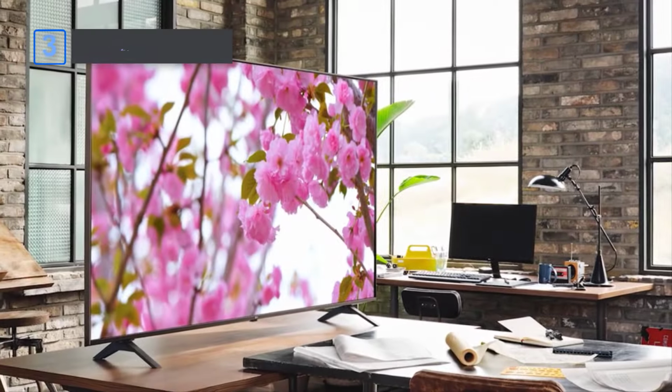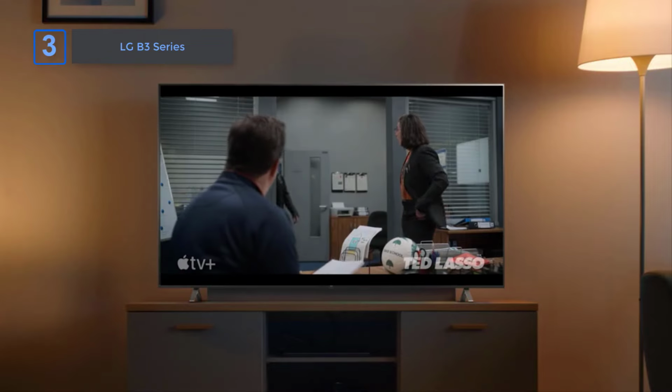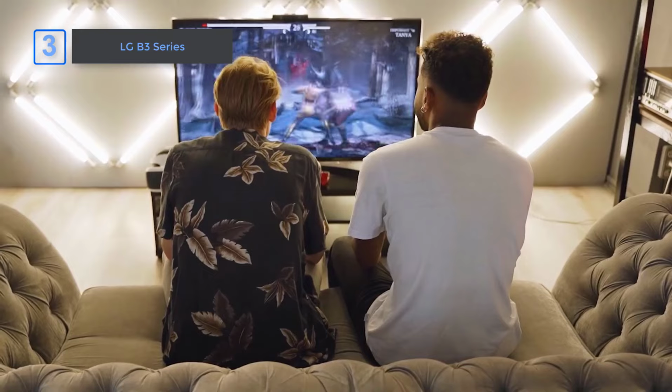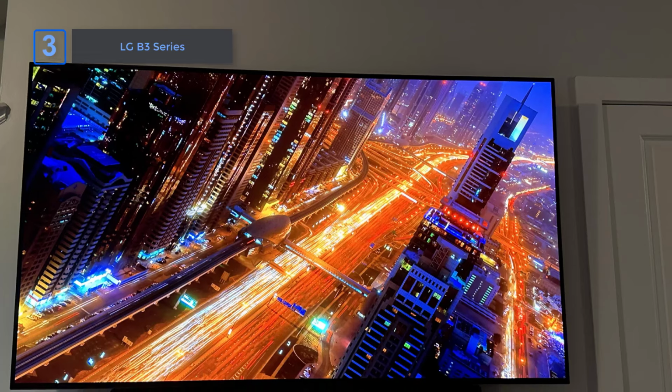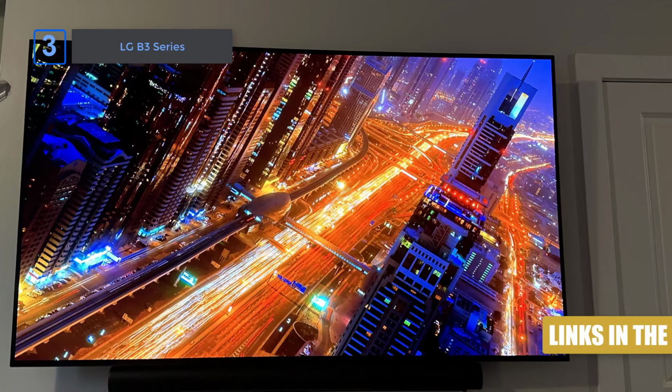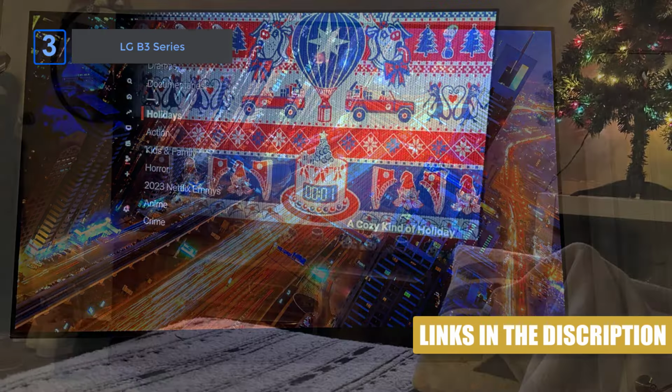Number 3. The LG B3 series. If you want something cheaper but still want high-end features and great performance, a mid-range TV like the LG 65-inch B3, otherwise known as the LG B3 OLED, is an excellent choice.